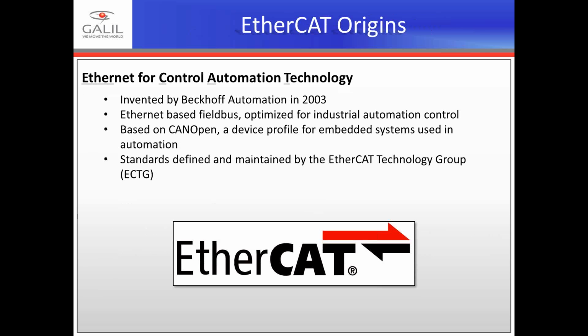Specific to today's presentation, we'll discuss the EtherCAT communication protocol. EtherCAT stands for Ethernet for Control Automation Technology. It was invented by Beckhoff Automation in 2003. It's an Ethernet-based field bus optimized for industrial automation control, essentially taking Ethernet communication and stripping it down to the bare essentials that's needed for motion control applications. Based on CANopen, the device profile for embedded systems used in automation. And the standards are defined and maintained by the EtherCAT Technology Group, or ETG.